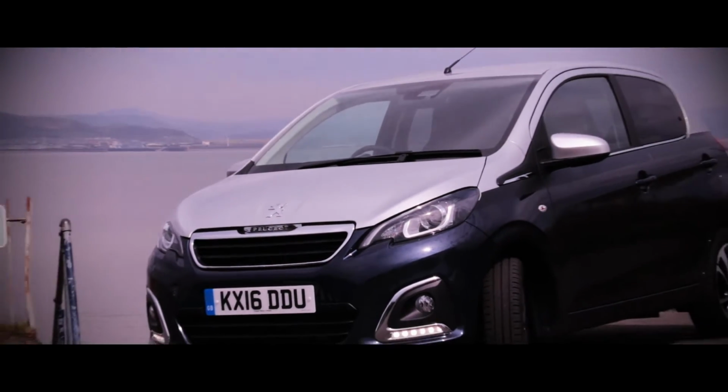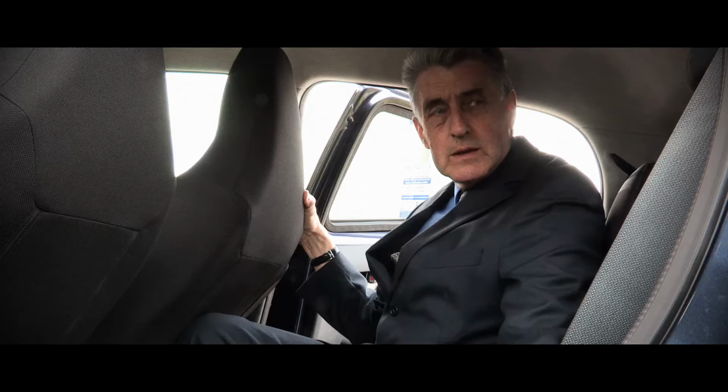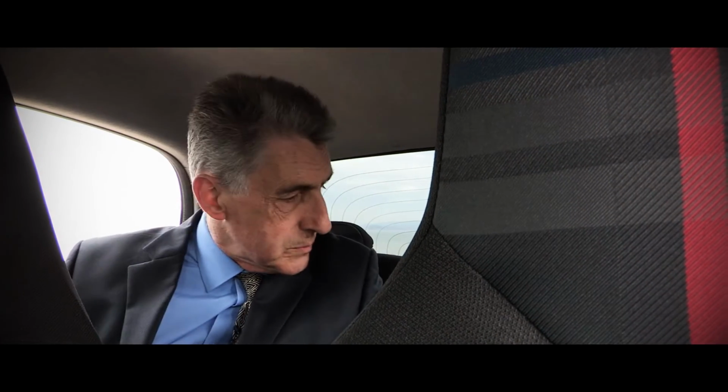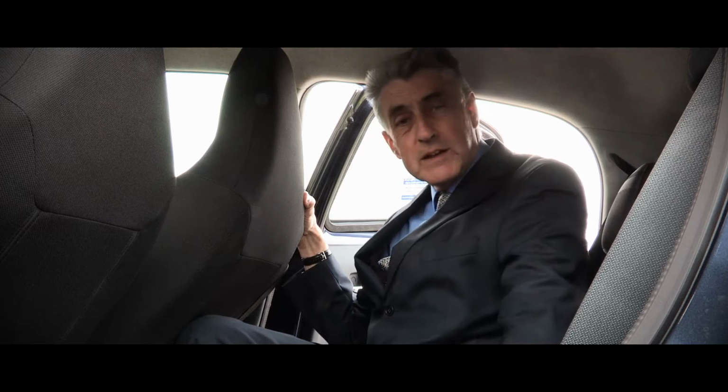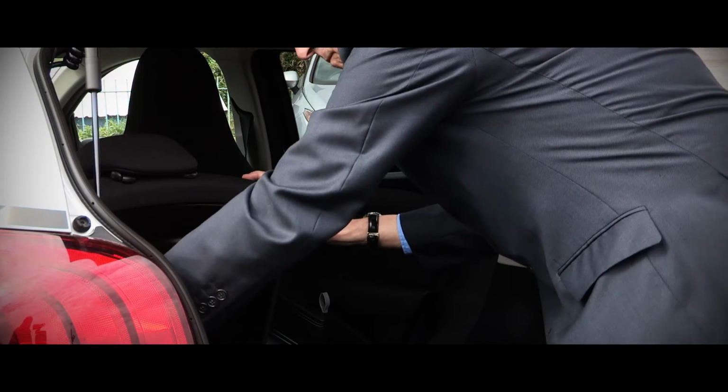It's a four-seater only. It's quite a tight fit, particularly for knees. Headroom is quite good. The black cloth is standard on this level. We have rear headrests, quite a range of adjustment on those as well. And the split back seats will fold down equally to gradually increase the boot space.